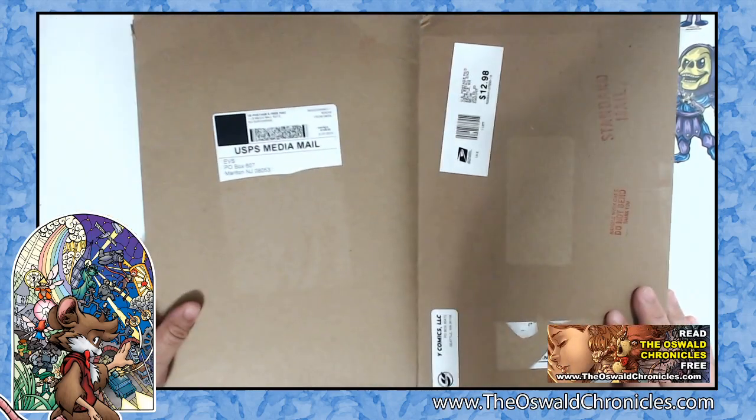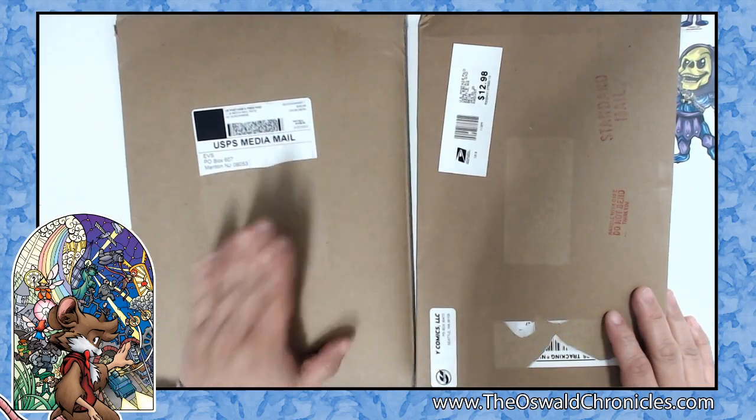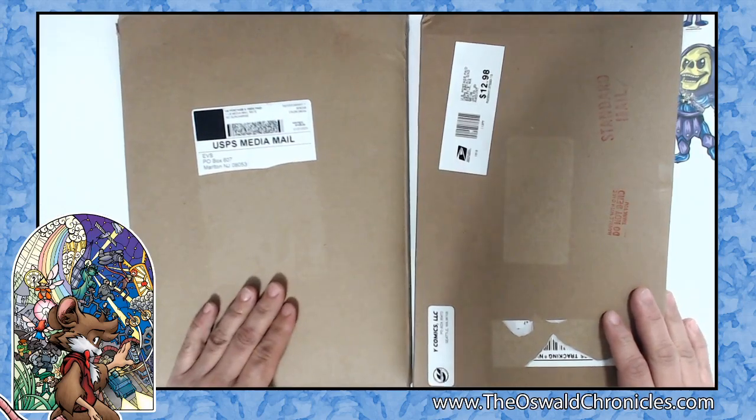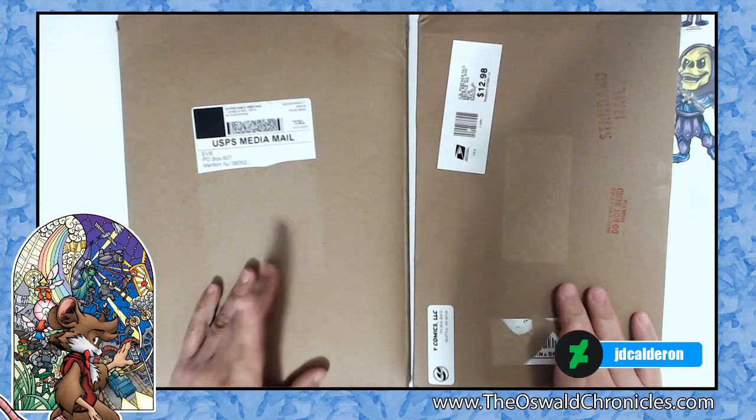One of them is a little bit controversial. It's by EVS. I believe this is going to be Cyber that I ordered, so this should be interesting. The other one is from another individual from Y Comics LLC.